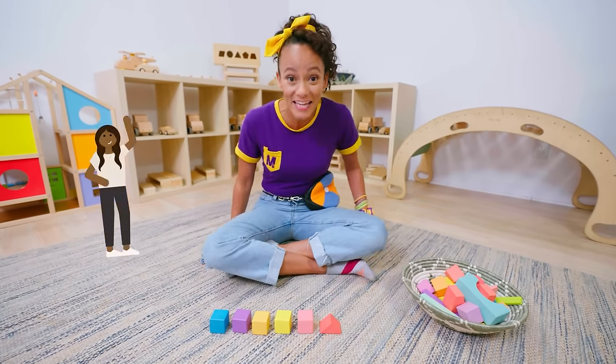And I see some cool looking shapes on this house. I see a yellow rectangle. Oh, I see a triangle right there. 1, 2, 3. And look at all of the bricks. They're all little rectangles. What a very nice looking home.